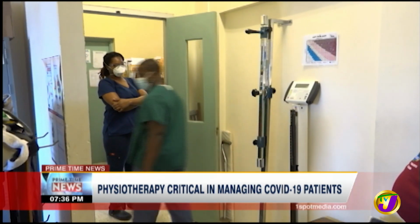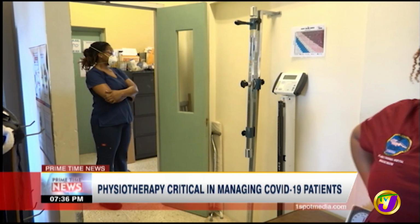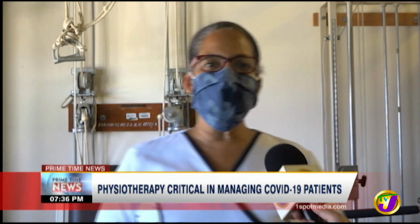Ms. Mead gives tips on some exercise activities COVID-19 patients can do while recovering at home. They can do marching on the spot with arms moving. You can use light weights while you're doing it. You can do exercises in bed as well, which they would have been taught.